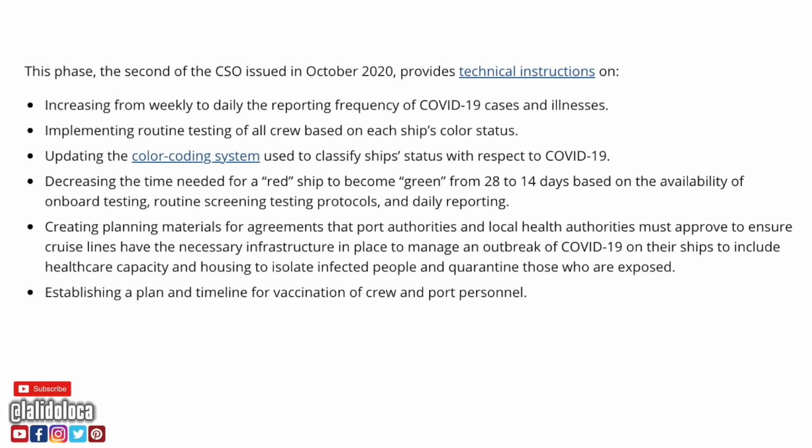They're implementing routine testing of all crew based on each ship's color status. You know, the red, green, yellow we've been talking about all this time. It is important. Some people never thought it was important. You can't start cruising until your cruise ship is green. Updating the color coding system to classify ship status with respect to COVID-19. Decreasing the time needed for a red ship to become green. Normally that process taking 28 days. They're now going to do that in 14 days.